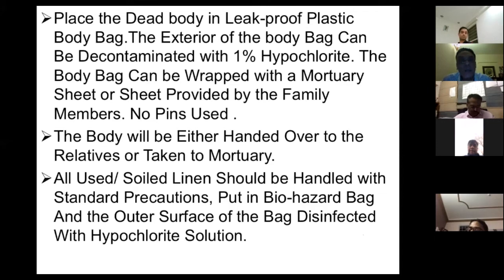The exterior of the body bag is decontaminated with 1% hypochlorite. So once you put the person in the zipped polythene cover, the international guidelines say that this cover should be at least around 150 micron in thickness. 150 micron thickness has to be there. When you put the dead body into that, after you zip it, this polythene cover has to be disinfected with 1% hypochlorite.